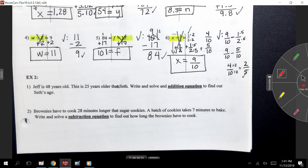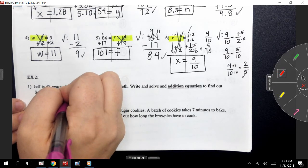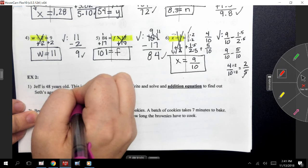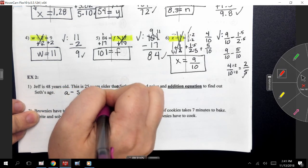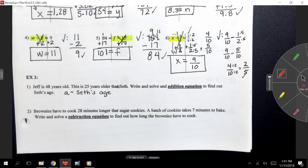Seth's age. So what is my variable? Seth's age. And I'm going to use A because y'all said sometimes my S's look like 5s. So I'm going to say A is Seth's age. If you want to use S, that's absolutely fine. So A is Seth's age.